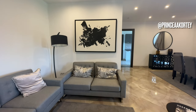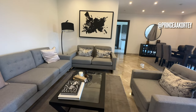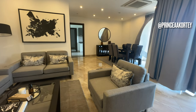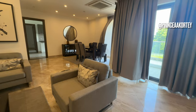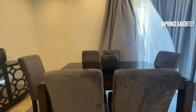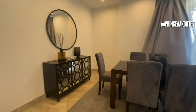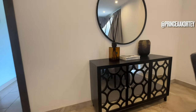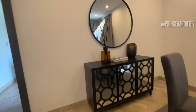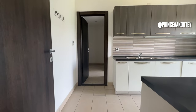The seamless integration of the living room and dining area creates a modern, inviting atmosphere. Large windows adorn one side, allowing natural light to flood the space. The stylish dining space, complete with chic dining tables and chairs, is where you can enjoy meals with friends and family. Overall, the living and dining space offers a perfect balance between functionality and aesthetics, making it an inviting and comfortable place to call home.